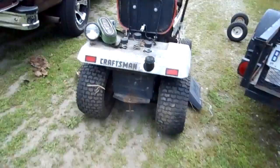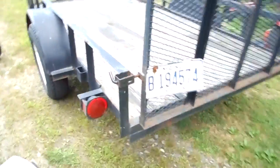Now that I've heard this thing fire, I haven't seen any smoke yet. Not that that means very much. I'm not quite so worried as I was. Also, the more I look at it, I believe this has the Eaton transmission with the filler on top. Oh yeah, there she is. It's certainly not the strongest tractor in the book, but I don't see why she wouldn't drive.